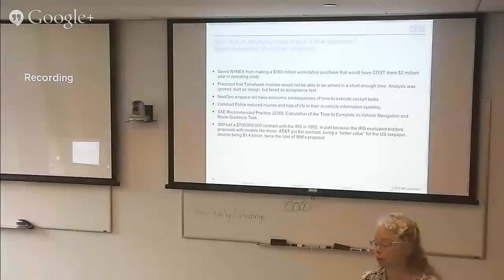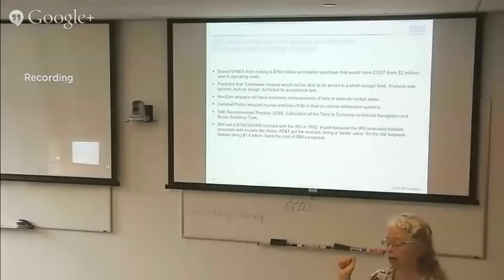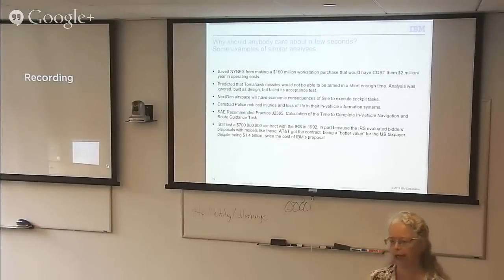They thought it was going to pay itself back in being more productive. And with the models, you can show why. They actually did an empirical test, and we predicted the result of the empirical test within 6%, but the empirical test couldn't tell them why. What was the problem with the design of this new workstation? And the models could show where the design decisions had led them astray.